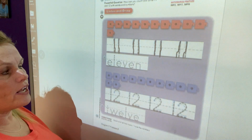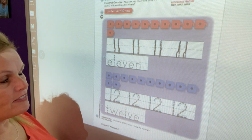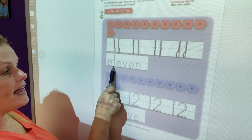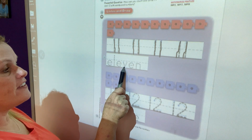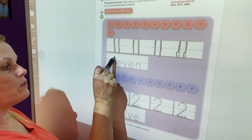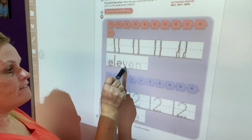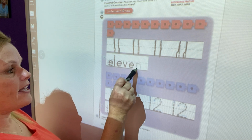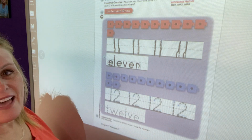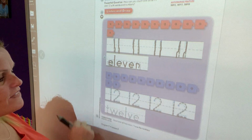Now, yesterday we talked about the number 11 and we said there were three E's in there. So let's review spelling. E-L-E-V-E-N, 11. Go ahead and trace that word. Say the letters as you trace them. E-L-E-V-E-N, 11. Hear the N at the end and the E at the beginning, 11.